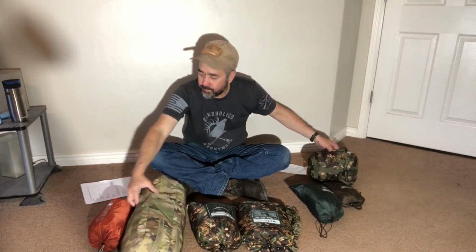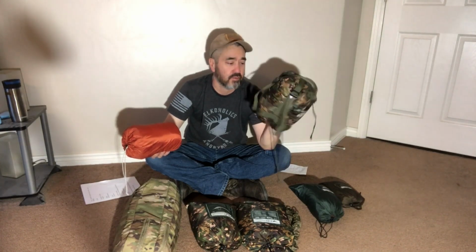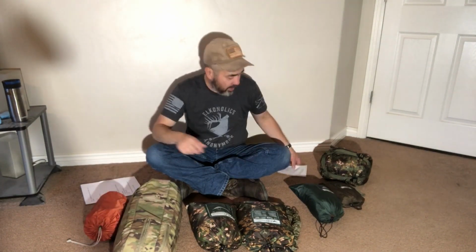On either system, since I'm going backwards here, you're obviously going to need something for ground insulation. Under-quilt versus pad. Pads, I hate using air pads, honestly. I use them because I have to. But I think an under-quilt that just hooks on is so much easier because when you're done, you just pull it out, you hook it up, and when you're done, you just shove it back in the bag and cinch it down, and you're done. With this, you have to roll it up just right, and you have to blow it up, but it is what it is.